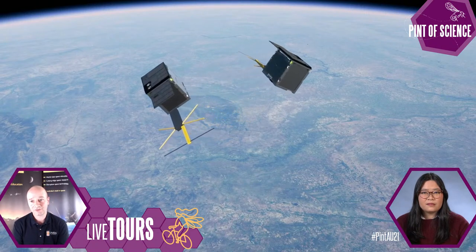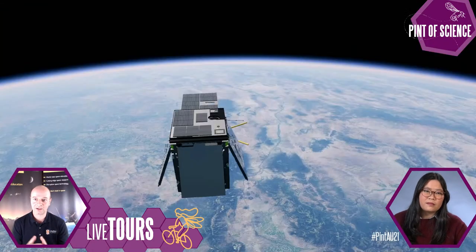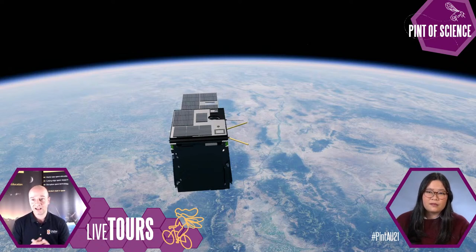So the Earth isn't a perfect sphere, it's a little bit lumpy, and that causes your orbit to start to drift. All of this is important when you're trying to plan when you're going to see the satellite from your ground station, and then what the satellite's going to see when it's flying around. So it's seeing different parts of the Earth at different times.